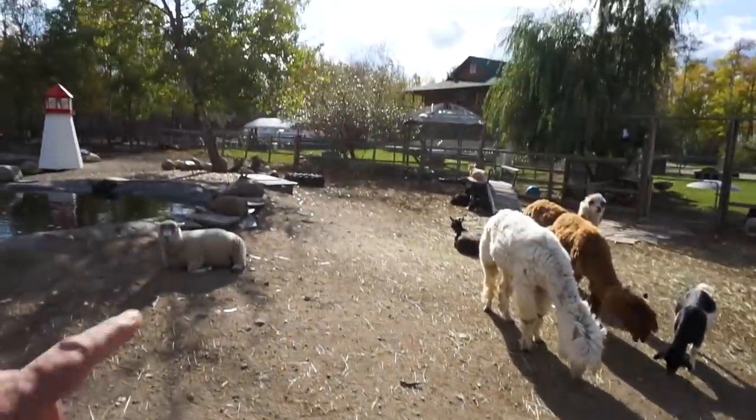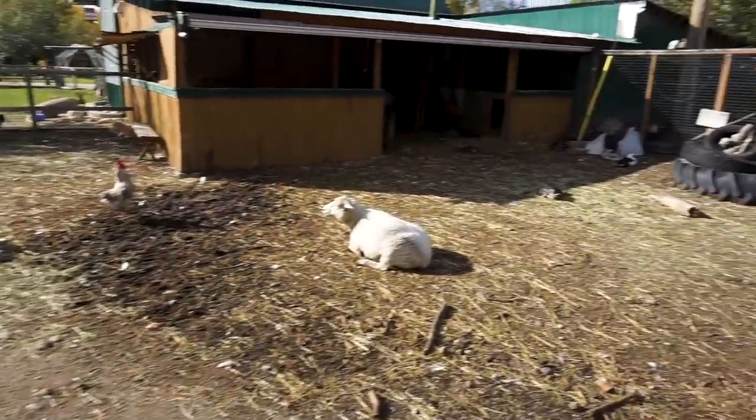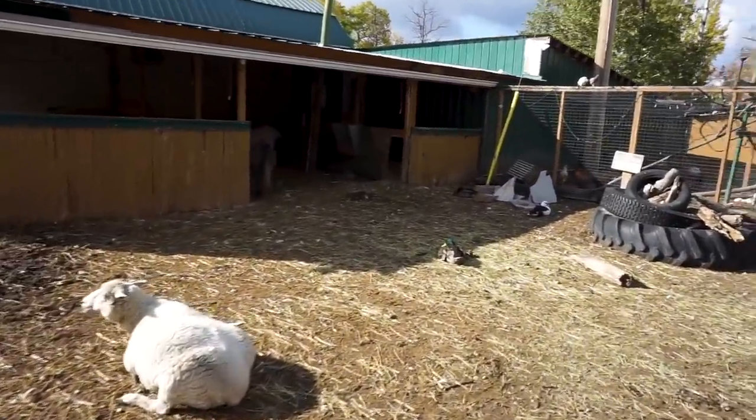And of course, we feed back behind the house as well. We've got a few different feed areas that we do. If it's raining, we will feed them inside the shelter here.